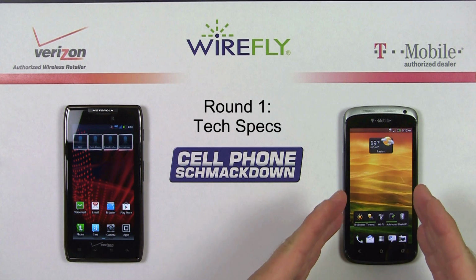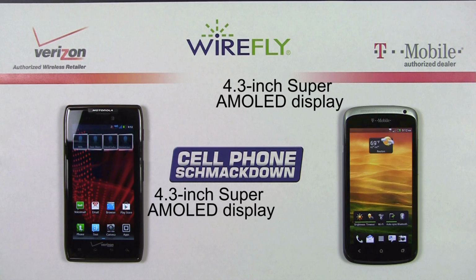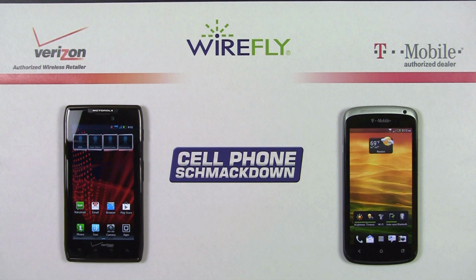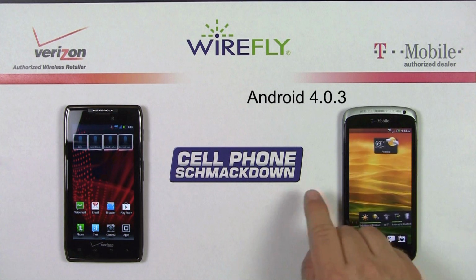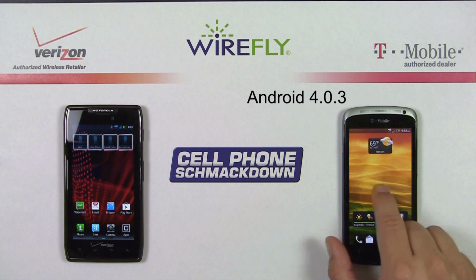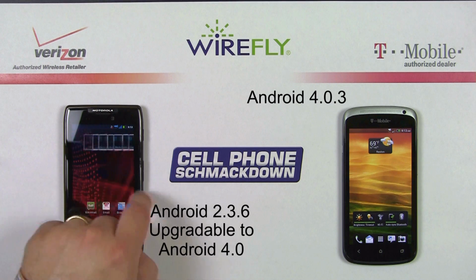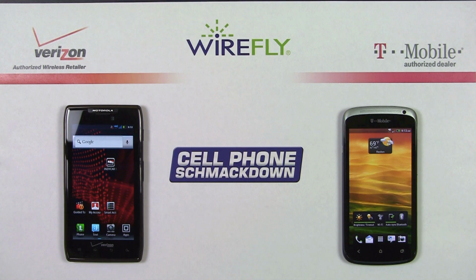The RAZR Maxx and the HTC One S are very comparable when we're talking about the tech spec round. They both have a 4.3-inch Super AMOLED display with resolutions of 540 by 960. They both have the exact same pixel density of 256 pixels per inch. When we're talking operating system, the HTC One S does have a slight advantage. It is running Android 4.0.3 right out of the box, so it is running Ice Cream Sandwich right out of the box, where the RAZR Maxx is running 2.3.6 right out of the box. Now it is upgradable to Ice Cream Sandwich 4.0, so that is a slight disadvantage for the RAZR Maxx, but not a big deal because they are both able to run the same operating system.